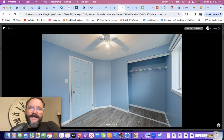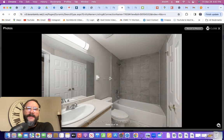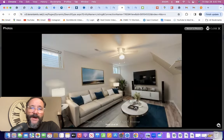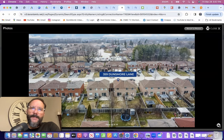It's pretty clean considering it's possibly at one time been a rental, but you can tell it's been cleaned up a lot. Baseboards are nice and clean, nice and white, decent flooring, decent color tones. So they cleaned it up, which I give them kudos for, because I've been in so many that they're not cleaning up. These are virtually staged. Got a basement down there. It has a 3-piece bath. Not bad, but I just don't love the area.